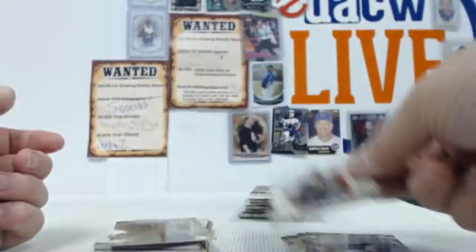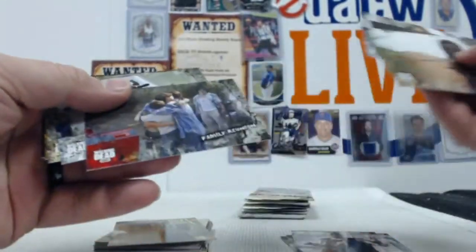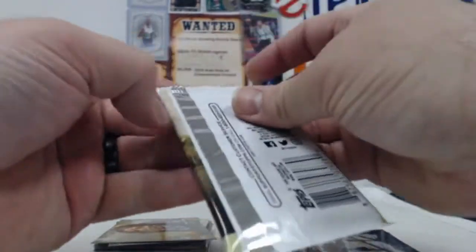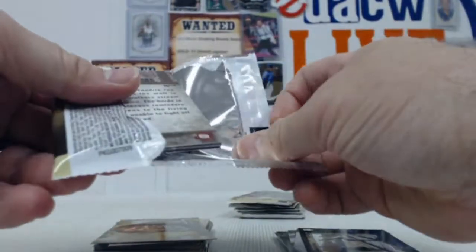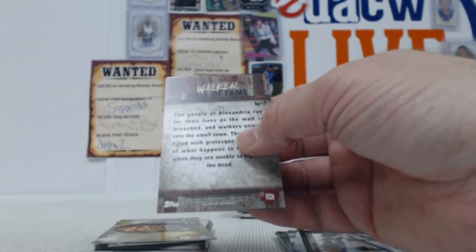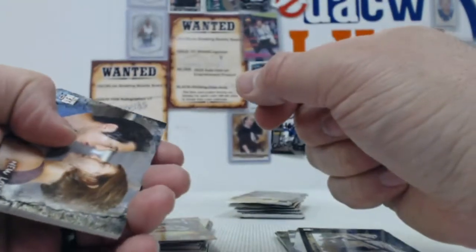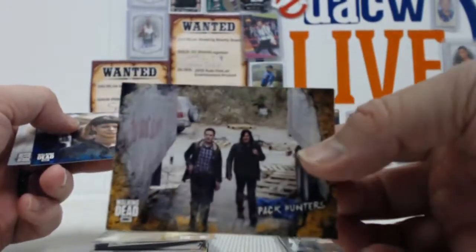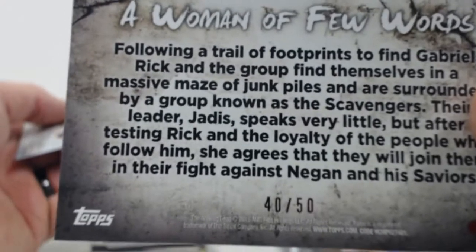Final confrontation. Merle. Alright. No, I was wrong. I thought we were done and over with the hits. I was proved wrong. Wolf attack. Oh, really? So there's Pack Hunters, then we got a Midnight Blue of Jadis, and that's a 40/50, and then a Walker Hall of Fame.